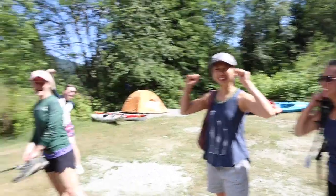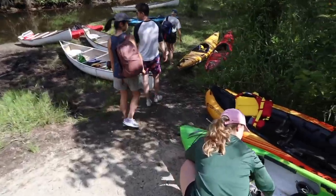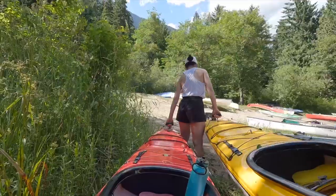We made it back to the campground. Now we're ready to start part two of our journey back, which is kayaking. Let's go, let's go. Make sure you grab your own kayak. Don't steal someone else's.